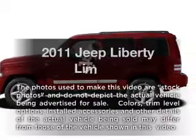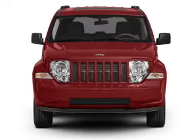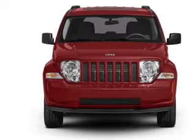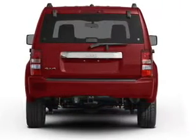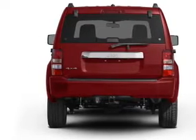2011 Jeep Liberty. If you're looking for a first-rate auto, this one could be yours today. With a reliable six-cylinder engine, the powertrain includes rear-wheel drive, driven by an automatic transmission. You will appreciate the safety feature of anti-lock brakes.